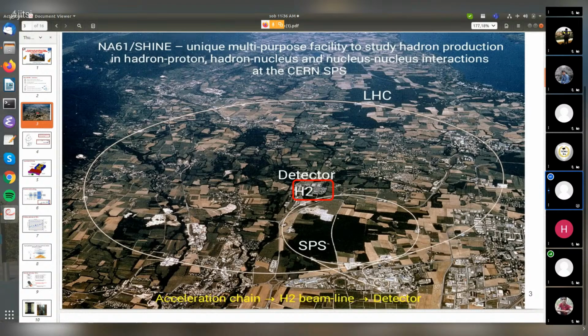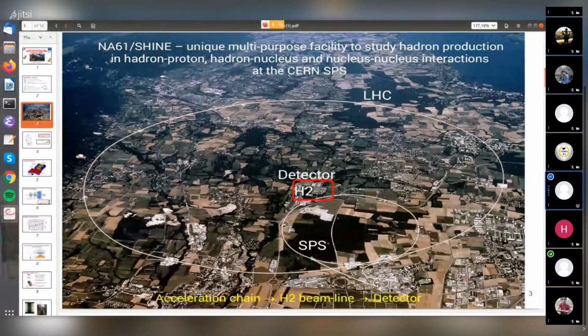We take the beam from this position, and the beam goes a long way from here to here through the SPS. SPS is the Super Proton Synchrotron. So we take the beams from this SPS. That's why our experiment is known as the SPS Heavy Ion and Neutrino Experiment, that means SHINE. It is placed at the North Area of CERN. At the North Area, that's why we call it North Area 61st experiment, so our experiment is known as the NA61 SHINE experiment.